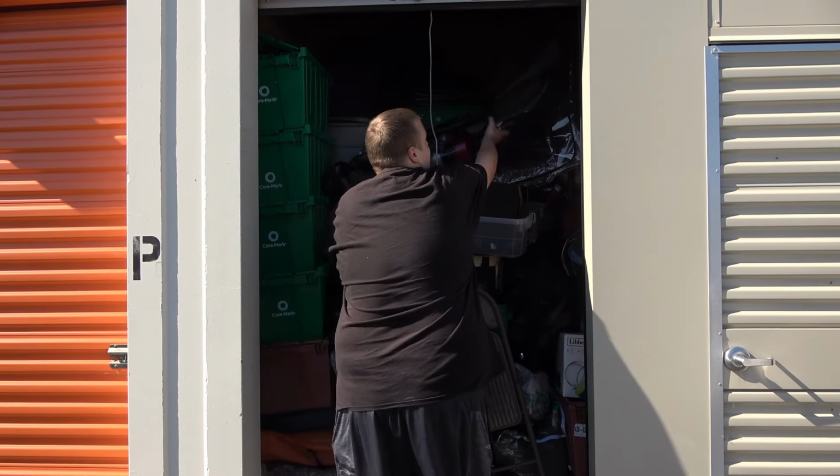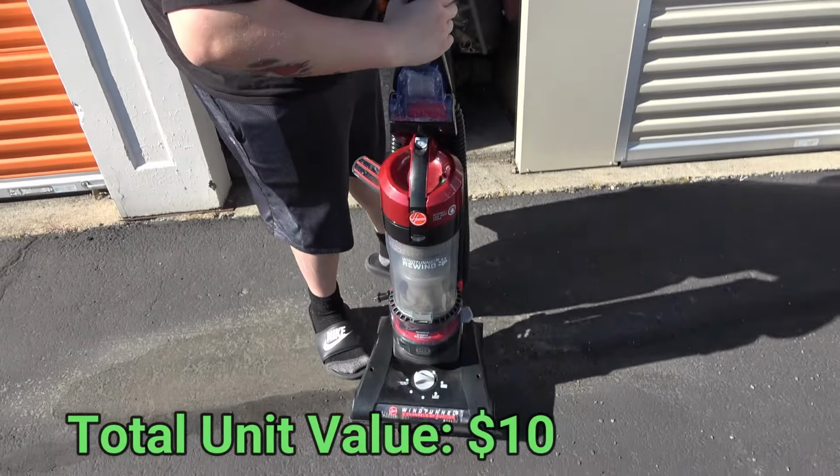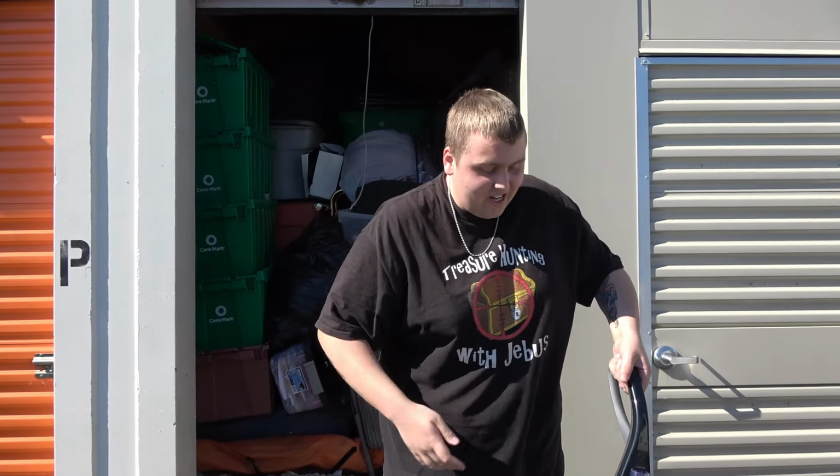All right, so we have a lot of money to make up to get back our $375, so let's start digging. First thing we got out of the unit, vacuum cleaners, easy $10 sales at the flea market if they're used. We actually just sold a new one we got for 40 bucks, but hey, starting off with a $10 bill, we got about $365 to make up.